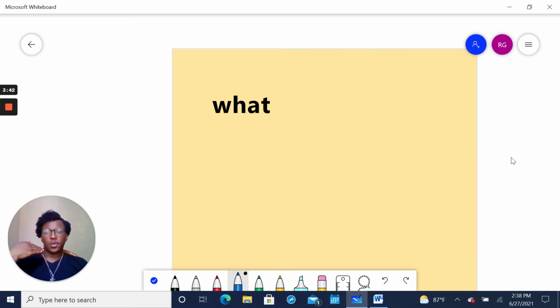What are you doing here? What are you going to do? What did you do to it? What did you do? W-H-A-T, what? Oh, yeah. What? That is our second sight word.